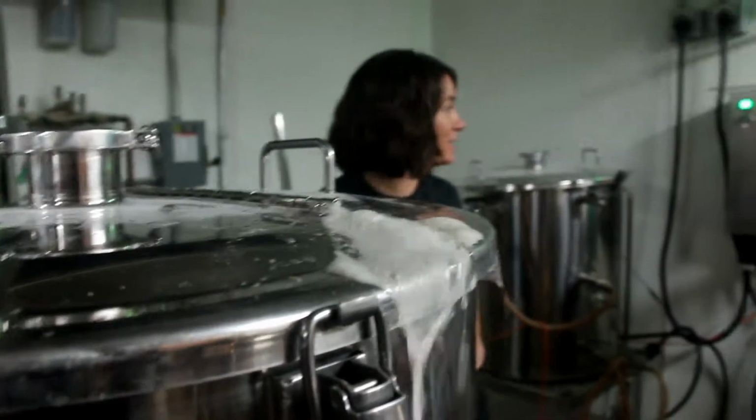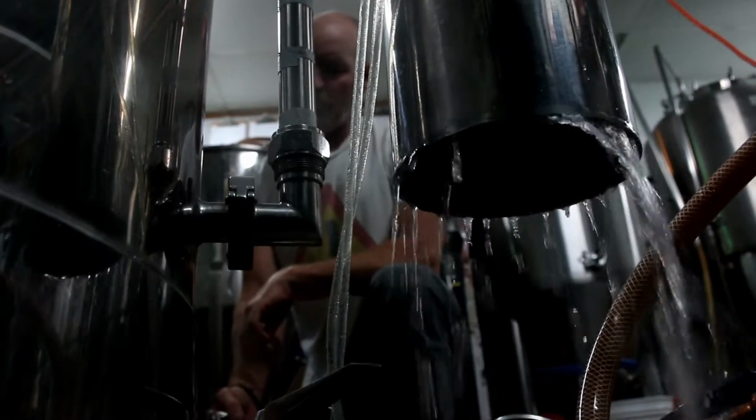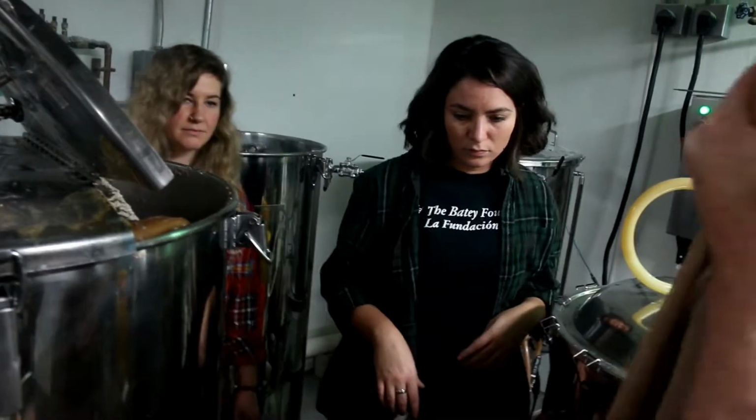I think it's boiling over. Yep. And it will continue to do that. Oh, okay. That happens all the time. We're going to throw all these hops in, and we're going to let them steep just like you would a tea leaf or something like that in the beer. So we'll take all these hops. Now what we're going to do is get them good and wet and then just let them sit there.